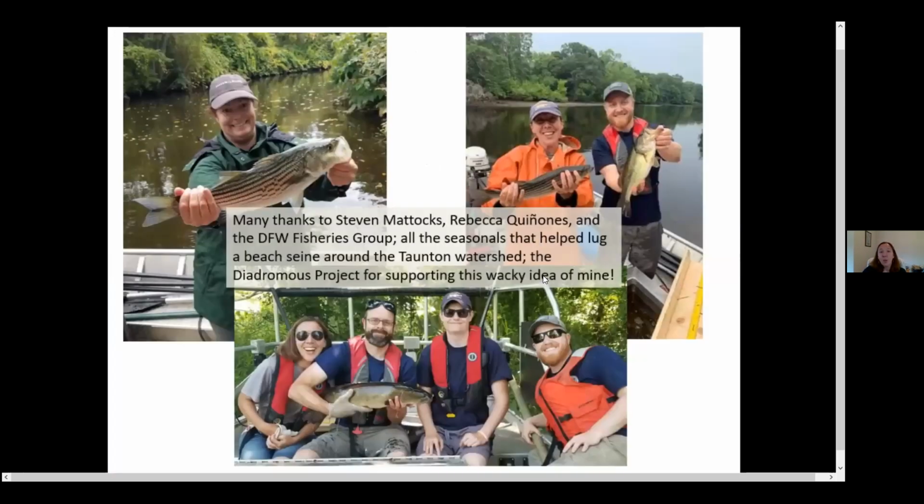And so with that, I want to thank my colleagues at Mass Wildlife in the fisheries group, especially Steve Maddox, who brings the shock boat down every month and drives it around so that we can have a lot of fun, and Becca Quinones, all the seasonals that helps lug that beach seine around the Taunton River watershed, especially Trevor, who got to have some fun electrofishing. Jarrell did not get to have as much fun electrofishing, but somehow they came back for multiple seasons, and a lot of other folks. And also the Diadromous project.